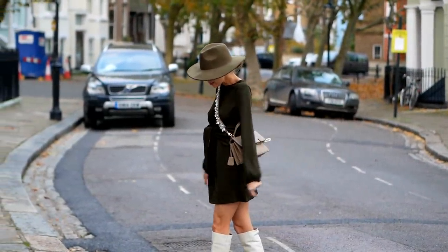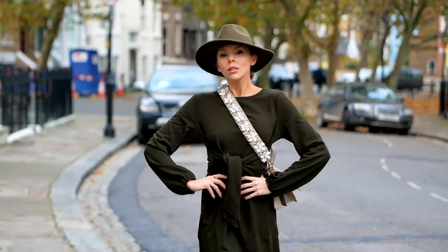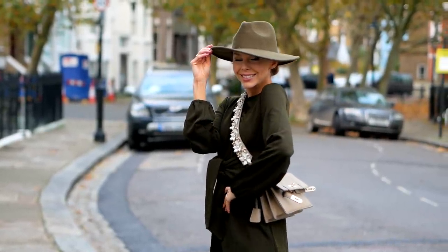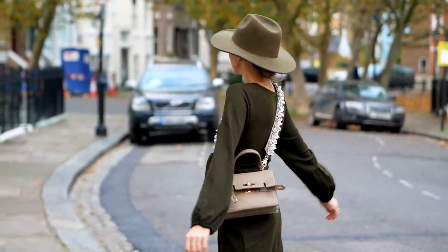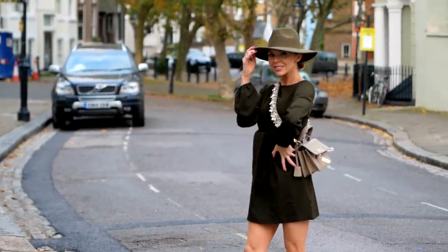I'm really obsessed with straps. Any bag with a good detachable strap on, I am here for it. It's got this kind of Dior-esque feel to it, which I really, really love. I think it just really makes an outfit. Just having that little bit of extra detail, the crossbody, kind of like a military feel to it, really makes the outfit.